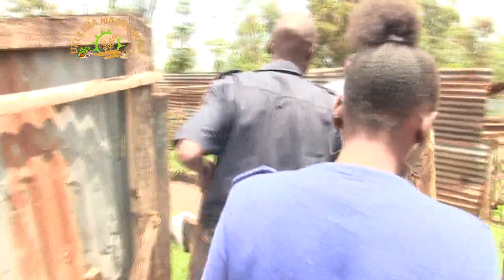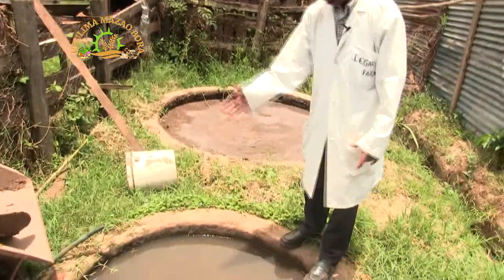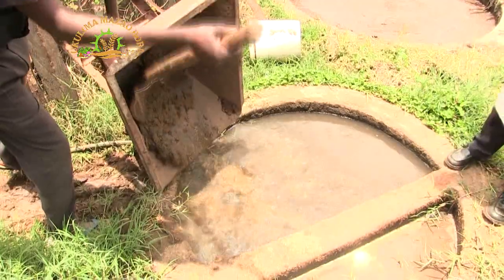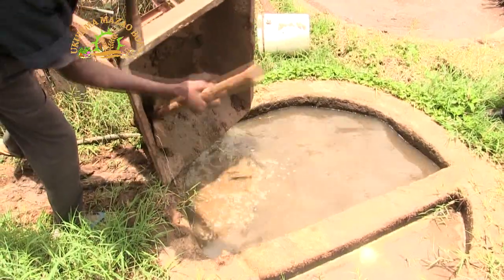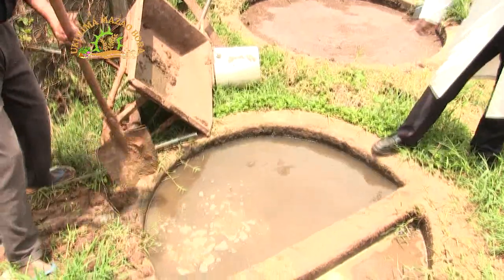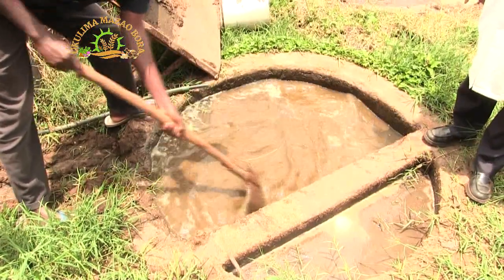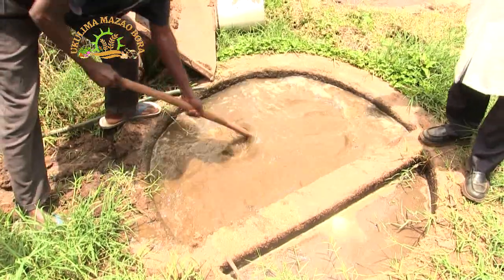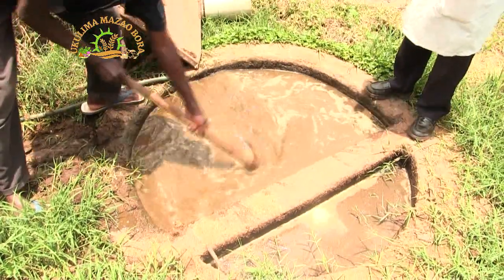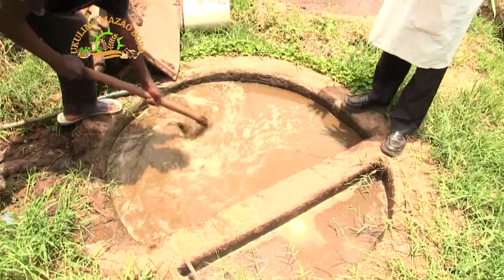Now, you can see these two compartments. This one is where mixing is done. So you pour that, put it inside. Then put that, do the mixing now here. It's not very deep, it's about 3 feet deep. So this is now we are making the mixture in the right proportion of water and the cow dung. Then after that, you now scoop this mixture, put it there.